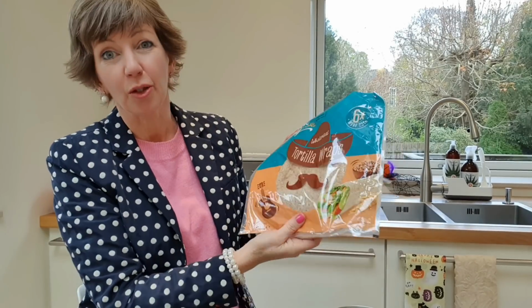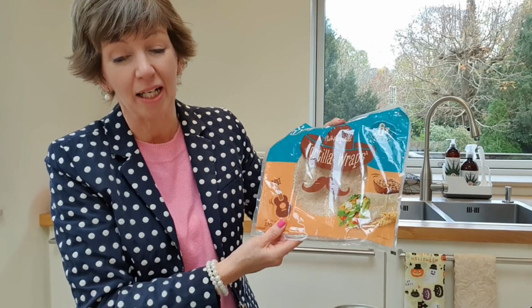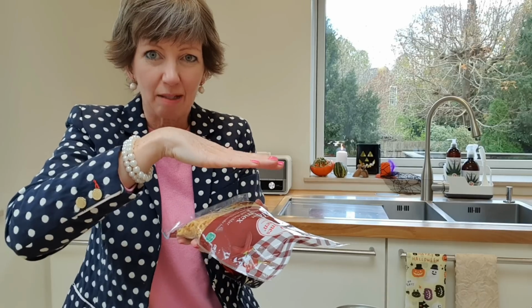One of the things that my kids loved when they were younger, and maybe you have these as well, tortilla wraps. Again, they keep for months and months in your pantry, and just layer them up with some tomato paste and some grated cheese. Make them into a sandwich, fry them or do them in the oven for a few minutes, and then you can cut them into triangles. My kids loved those when they were younger.